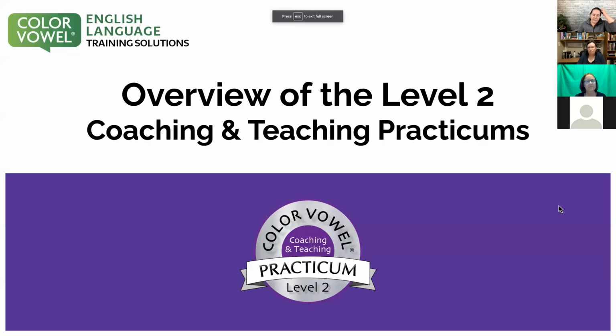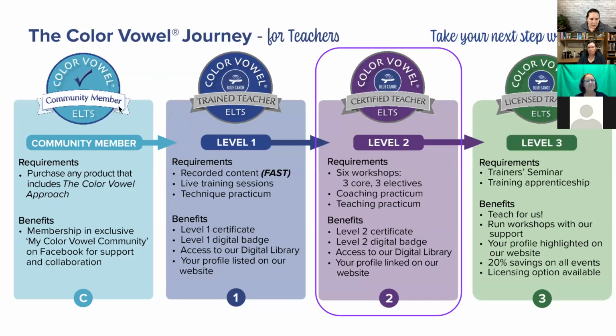As I mentioned, this is part of the level 2 journey, which is to say that there is a level 1. So if you're brand new to Color Vowel, it's worth noticing our journey, which starts over here on the left side with our community members. Those are folks who know about us and maybe have purchased a product that has the Color Vowel Approach book in it. Those folks have access to our private Color Vowel community in Facebook, and they take part in our free events like Fridays at 5 and our Thursday night pure English practice class. So that's our first level of folks getting to know us.